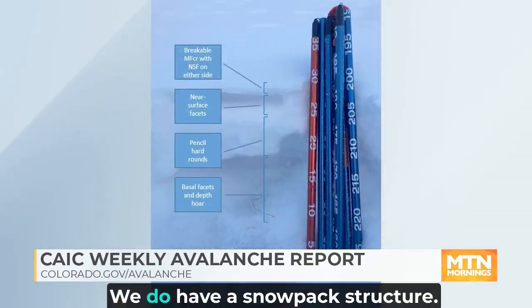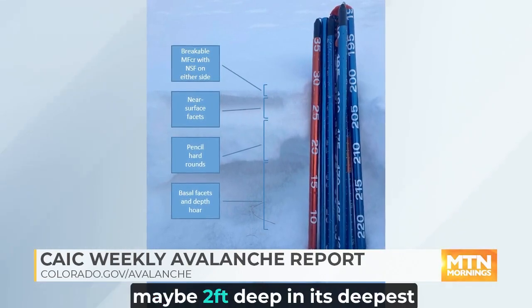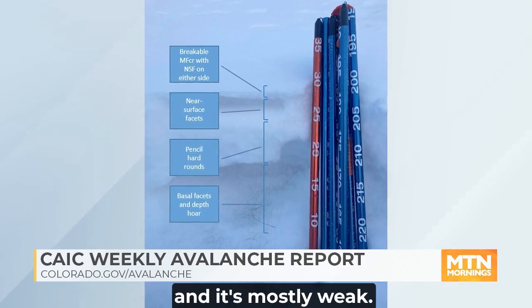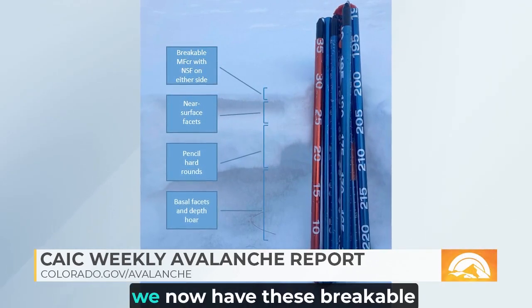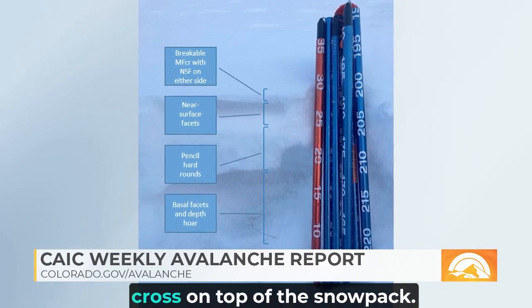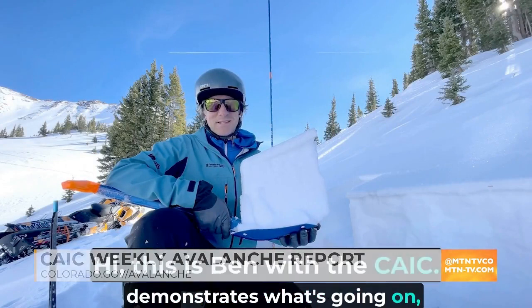On those slopes, we do have a snowpack structure. You can see here the snow is only about a foot, maybe 2 feet deep at its deepest, and it's mostly weak. But in places that aren't completely sheltered from the sun, we now have these breakable crusts on top of the snowpack. This video really demonstrates what's going on going into this next storm.